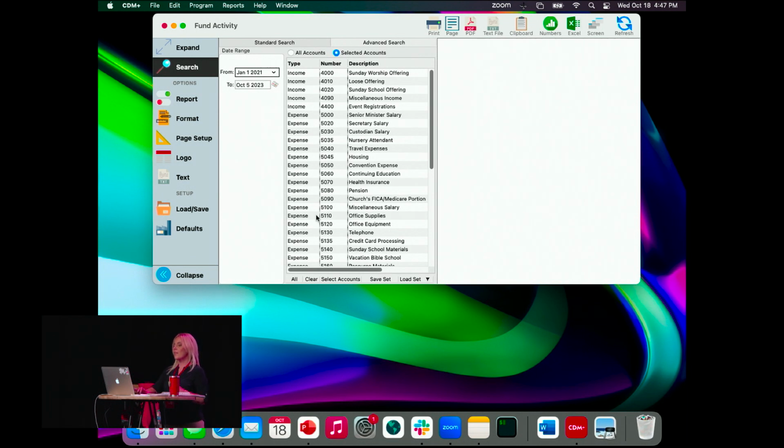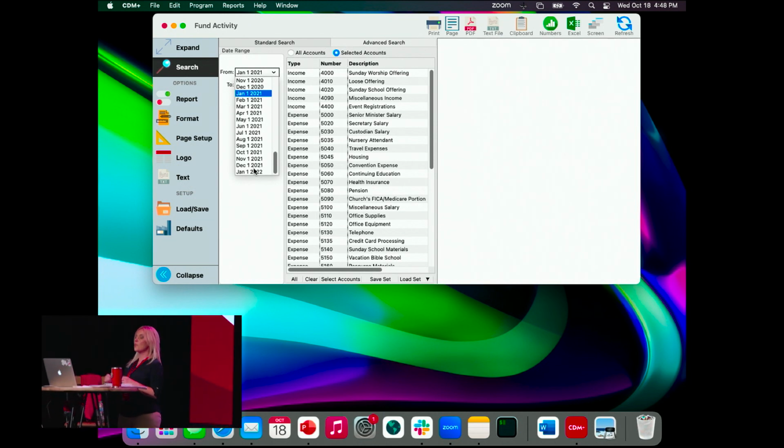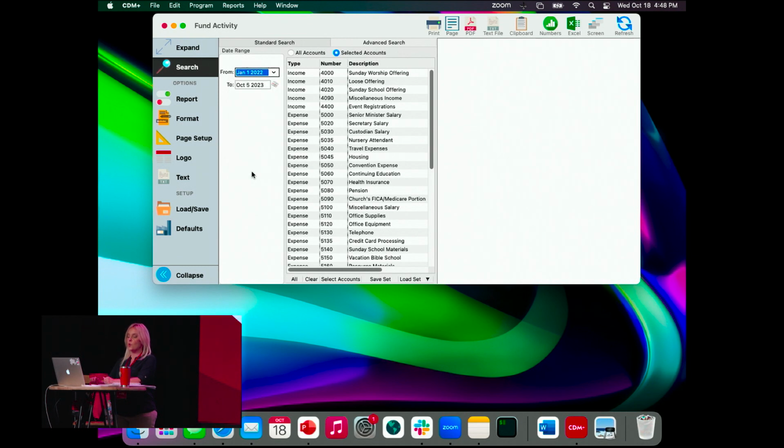Couple things with it. When it says from, it's only going to give you the options for your closed periods. So why don't I see 2023 in here? Well, if you remember when we went to the closed open periods, 2023 is wide open. It doesn't exist. And in 22, I've only closed the month of January with it. And so that's why. We'll use January of 22, and I'm going to run it to October 31st.